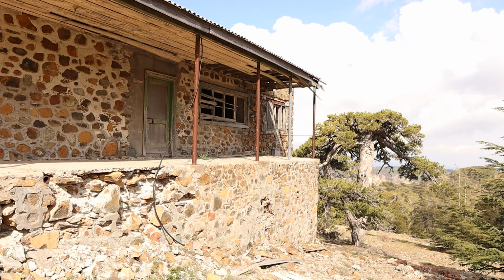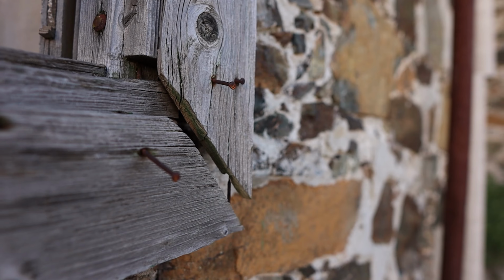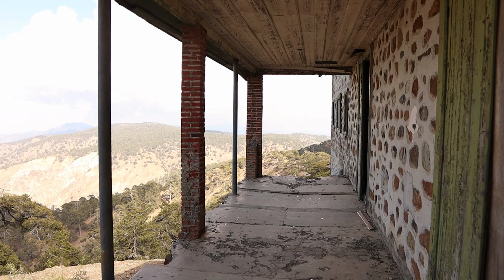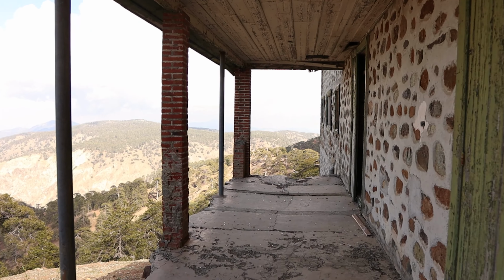So it's such a shame that an incredible mansion like this would be just left abandoned. I mean, the views from here are spectacular, but there are quite a lot of abandoned places like this in Cyprus, especially around the Troodos Mountains. This house is still so remarkably intact. The brickwork alone is impressive.